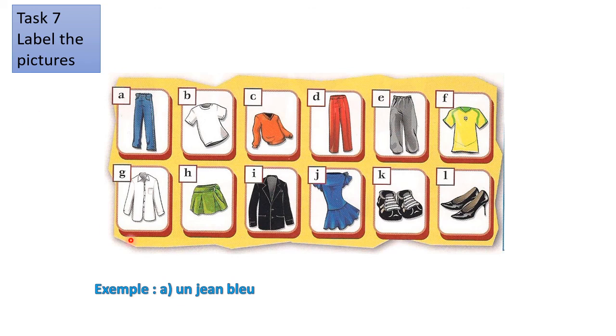When you're doing this you will need to think about what gender is the word for the piece of clothing, what is the colour, and you can look back at your chart and see if your colour needs to change in its spelling depending on whether it's masculine or feminine or whatever. Okay, so take time and care over this because it's trickier than it looks.